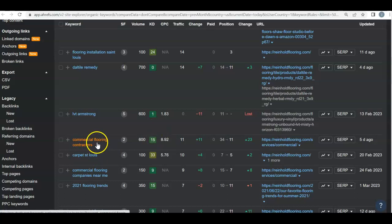But something like this, commercial flooring contractors, is not going to be something I would want because anyone in the world can type that in. And I don't want to have to focus on people who are not living in my area for me to help them to come to my website, because they're just going to leave. So you want to make sure you're focusing only on the areas you plan to service, because then that means that you can actually help them out. And that's all I got for you over here.